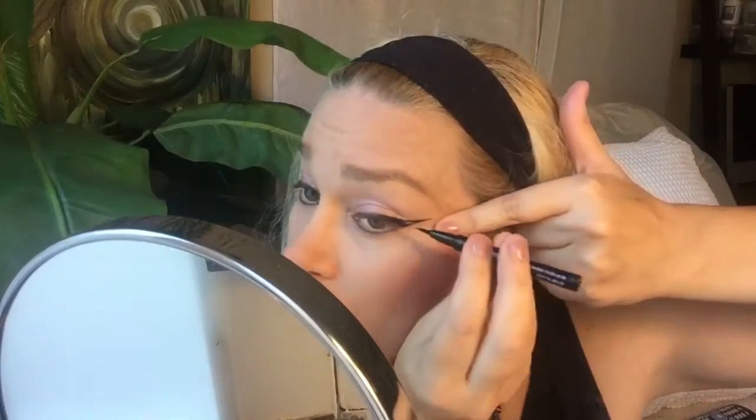So I went ahead and drew out a little V right now, and then I'm just gonna fill it in. The black looks really nice. I actually really, really like it. So I'm gonna go ahead and do the other eye now.